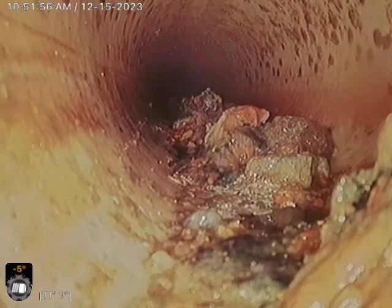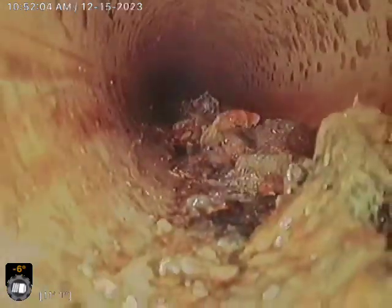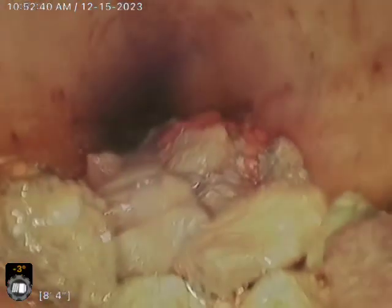Let's leave it there. When you see a nice picture like that, you know, you gotta leave it there for a few seconds, right? Okay. No, don't go back in. You're gonna end up what? Try to see if you clean the lens with the water right there. That's the best you can do. Alright. Keep coming out.